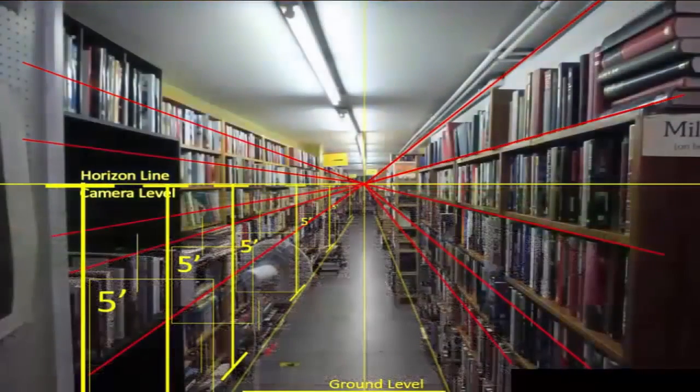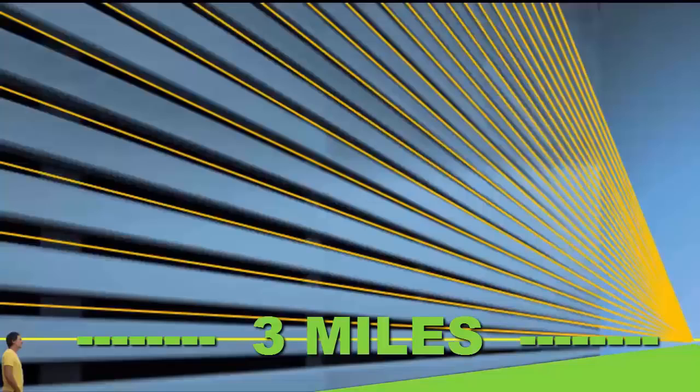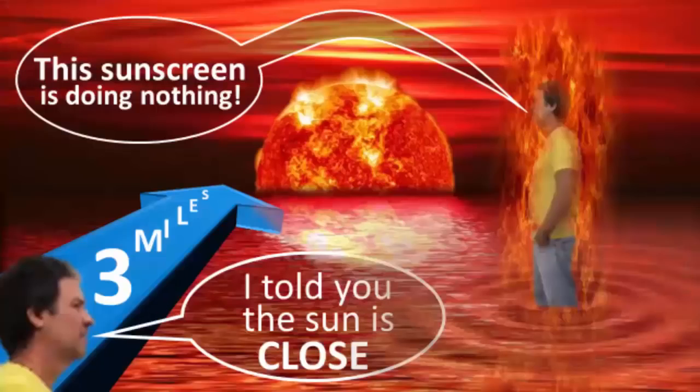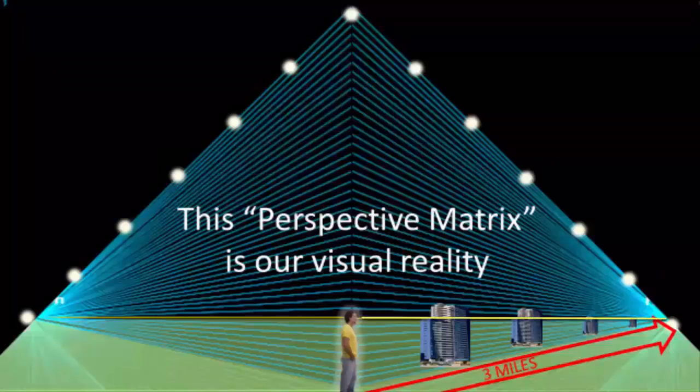So how far out does this convergence take place for the average height person? Well, they say about 3 miles out. It could be further, could be 4, 5, 6 miles, I don't know, but let's just go with 3 miles, right? Now, where in relation to the observer or his body does this convergence happen? Well, it happens at the observer's eye position. In this case, it's the eye level of the observer.